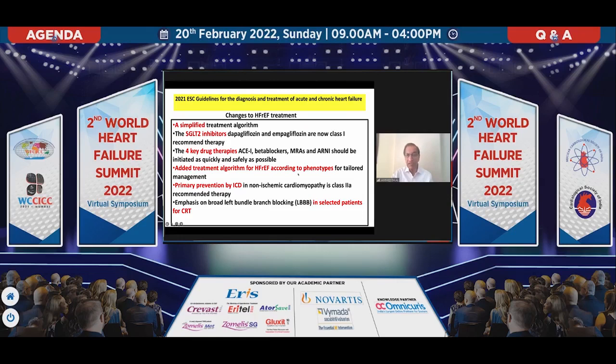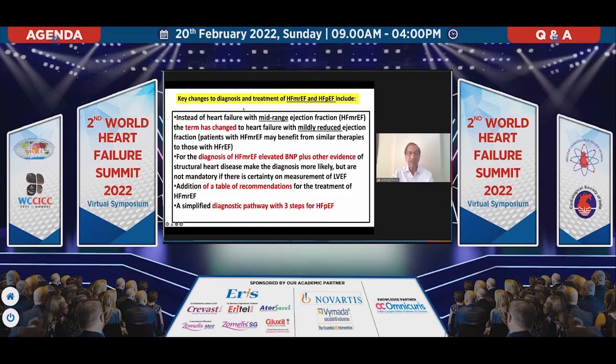We should also look at the patient's phenotypes, and I think we must tailor the management depending on the patient's phenotype. And I mentioned the use of ICD and CRT in the selective group of patients. The other thing that they've done is they've changed the definition of mid-range into mildly reduced. So now we call it heart failure with mildly reduced ejection fraction. And I think it's an important group. And we all believe that this is probably more similar to heart failure with reduced ejection fraction. If somebody asks how we should treat these patients with mildly reduced ejection fraction, I think it should be the same way as heart failure with reduced ejection fraction.